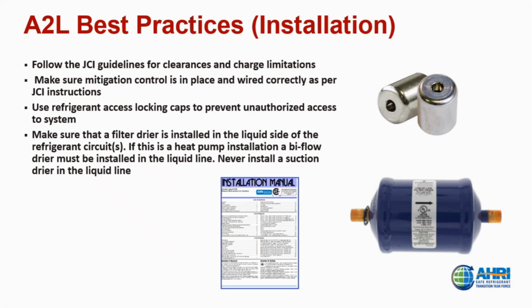Locking caps are technically required, but in most areas they're not enforced. It's the same locking caps that we should be using now or have been using. Just depends on whether anybody is enforcing them or not.